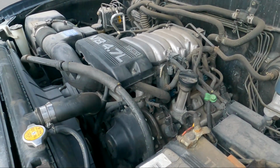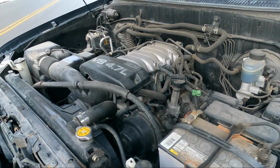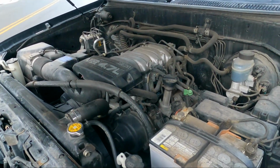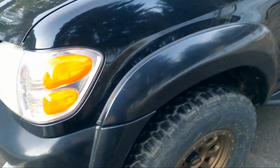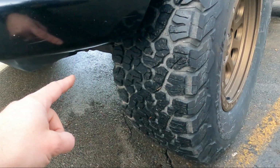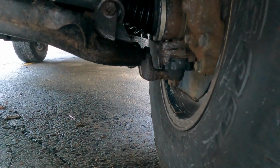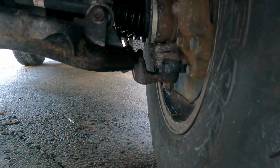So that's pretty much it under the hood. Just a few things that you can be aware of with purchasing a Sequoia. One common thing apparently on these, though I've never replaced them on this rig, is the lower ball joints. And another thing about Toyota is that they design their ball joints with 4 bolts, so they're way easier to replace than a Chevy or a Ford. Replacing the lower ball joints on those is kind of a nightmare. You have to have special tools. You don't with this, so that's definitely a huge plus.